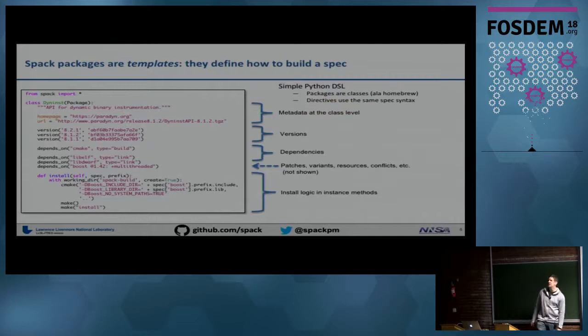Spack packages, if you actually want to write them, are fairly easy. You can just say spack edit name, and it'll pull up the package for that thing. They are simple Python scripts, and these look like Homebrew packages, if anyone has seen a Homebrew package before, but they're in Python instead of Ruby. This is all metadata up here. This tells you the versions that you can download. This is the homepage for the package and the URL. These are the dependencies here. This is what you would have to say.